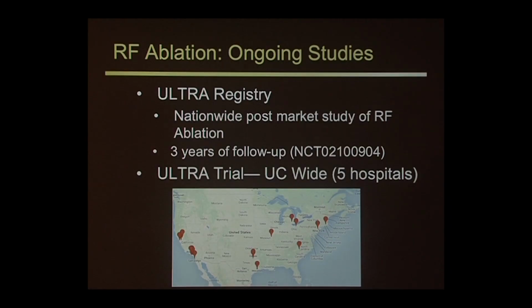And then also there's a UC-wide ultra trial, which is among 5 hospitals that are for women that are undergoing radiofrequency ablation. And it is at UCSF, UC Davis, UC Irvine, UCLA, and UC San Diego.